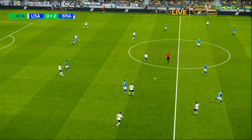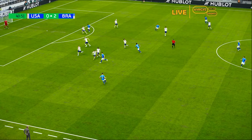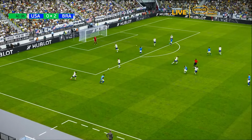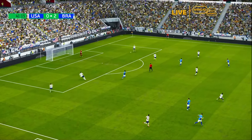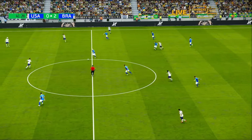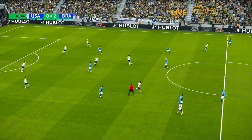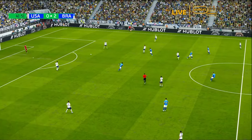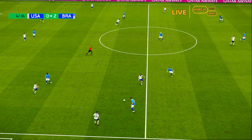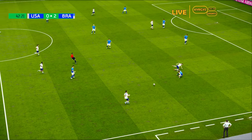Casemiro. Vinicius Junior. Played back in. Excellent challenge there, uncompromising. And he cuts out the supply. Vinicius Junior. Well, he's not going to get any further than that. Zimmerman. Dest. Here's Roldan. Here's McKennie. Forwards and with intent.